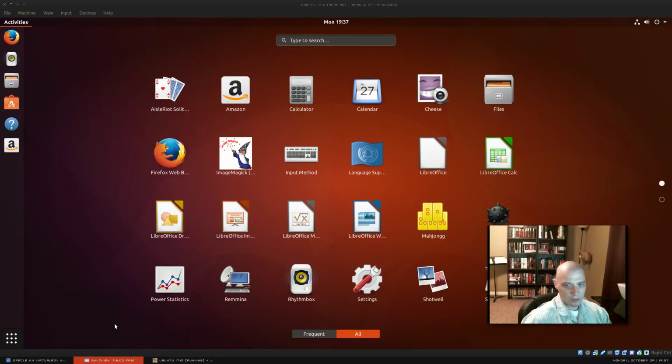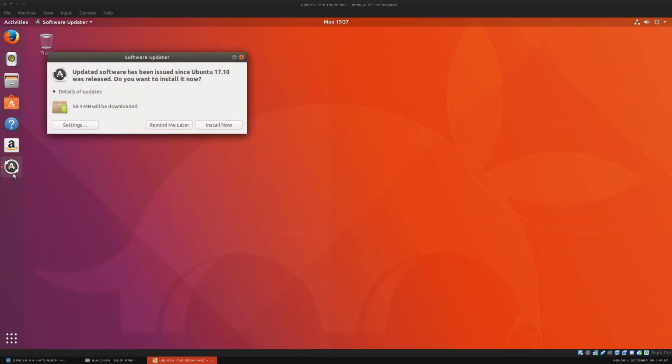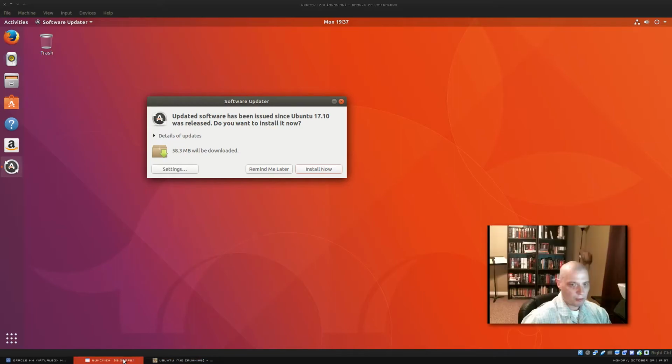We are inside a virtual machine. The GNOME desktop environment takes a little bit of CPU power and graphics card power to run. So running this in VirtualBox, not going to be the best performance. And Ubuntu is already asking me to update the software. You know what, to get the most out of this and to fix some of the graphical hiccups and the general slowness here, I'm going to update the system.